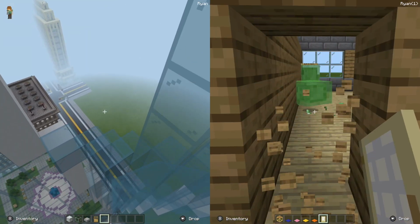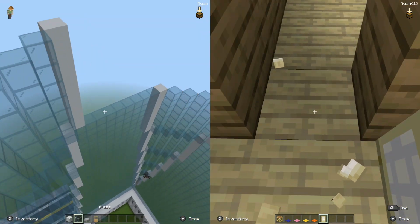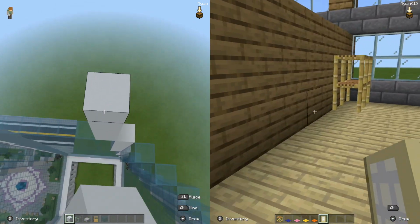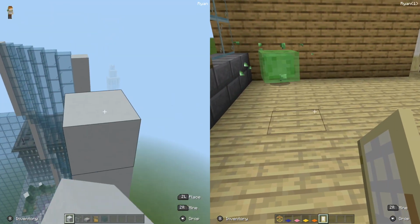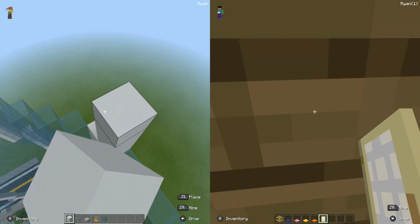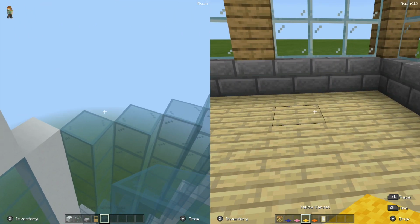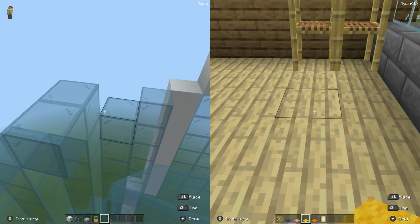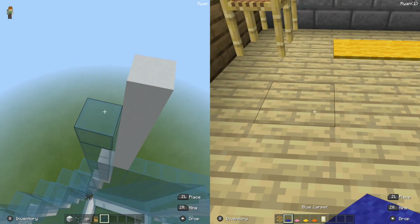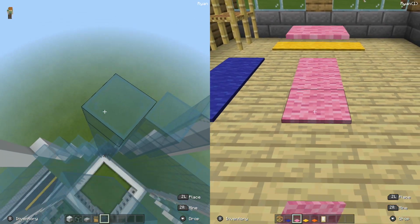Slimes are doing yoga. Without yoga mats? Oh no, that's a problem. They've got to use the yoga mats. Oops. Get rid of that. There we go. Okay, so, leader, instructor yoga mat. Bam, bam, bam. Got this one. Bam, bam, bam. Bam, bam, bam.